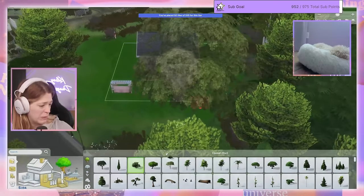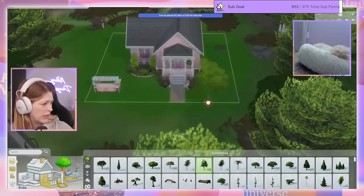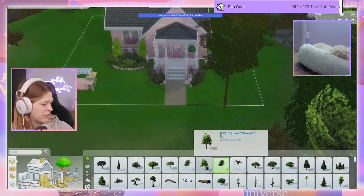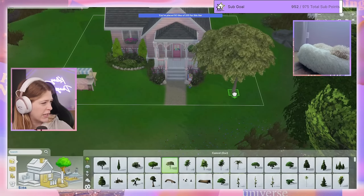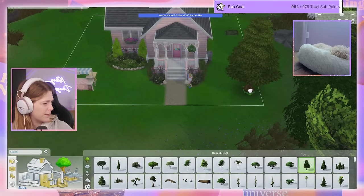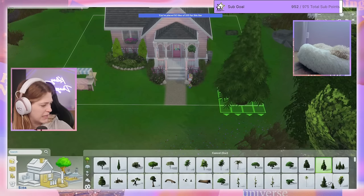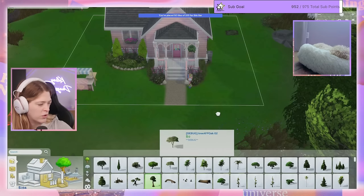Oh my God, that one's too big. That one's too big. This one's okay. Are you all debug? Perfect. We love a free tree. A free... Oh, these ones are okay. Little pine moment. What kind of tree are we looking for here?